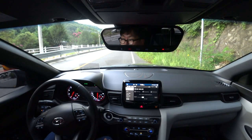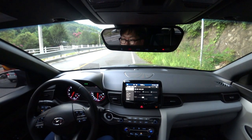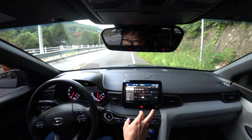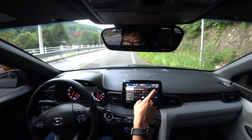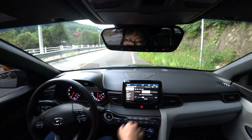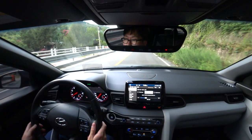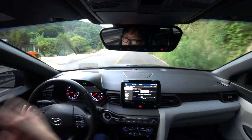Okay, let's drive the Veloster Extreme Driving Edition. It's the same powertrain as the normal Veloster Turbo, so 1.6 turbo engine and 7-speed dual clutch transmission. The power output is 204 horsepower, and max torque is 27 kilogram force meter. As I said, it has three different engine sound modes. So you can turn everything off, or you can simply turn it on. First, we go with dynamic mode. It is okay. I think dynamic mode is the best, or just turn everything off.